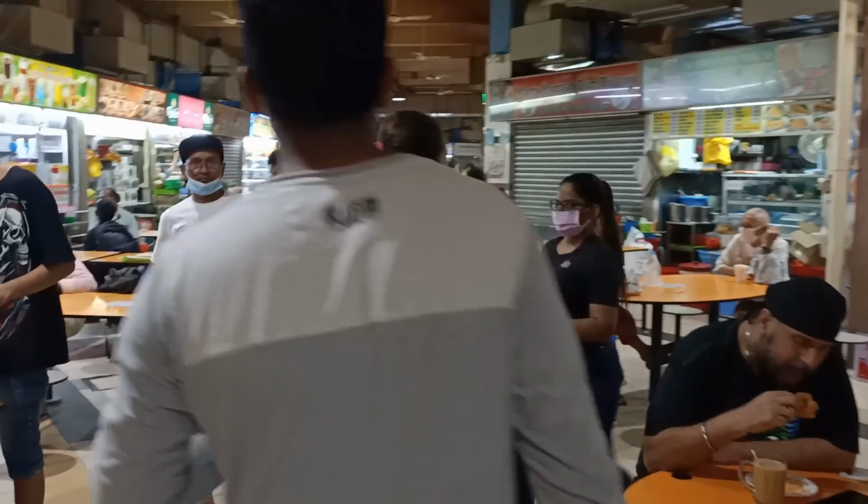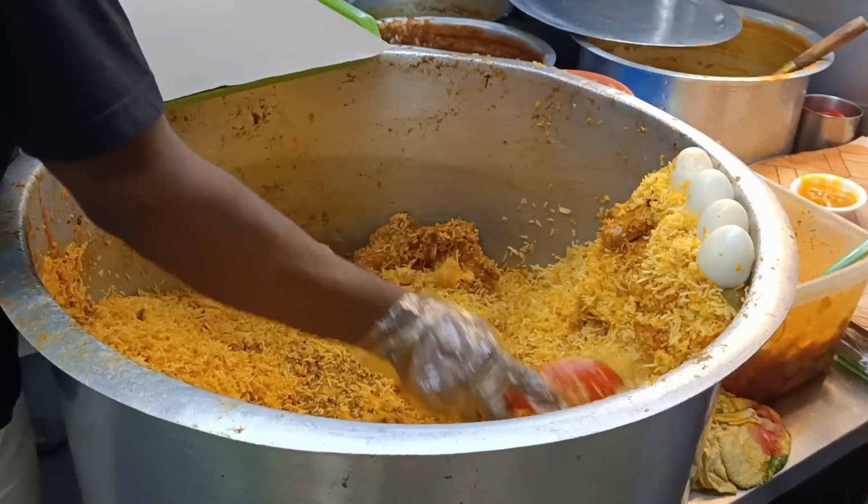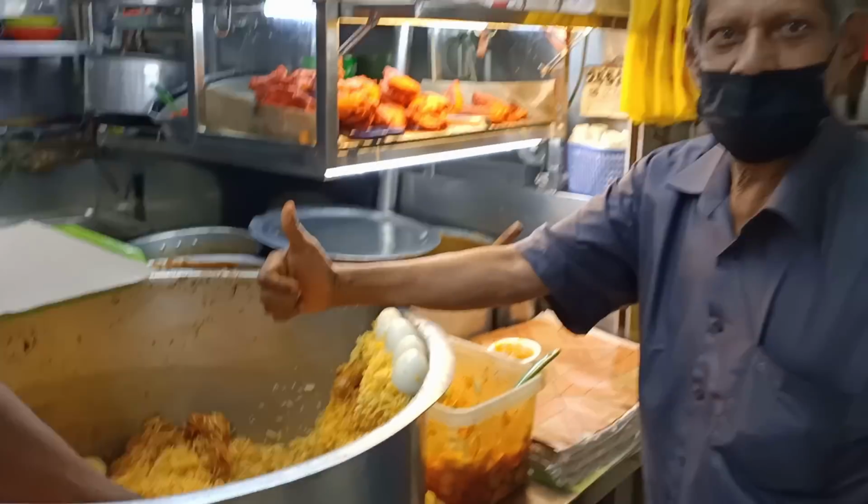Tekka Centre is in Singapore's Little India district. It's a unique hawker centre that mainly serves Indian and halal street food. Tonight we've got a really nice feast of Indian type food.